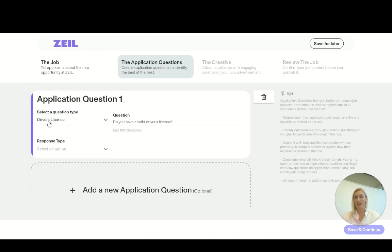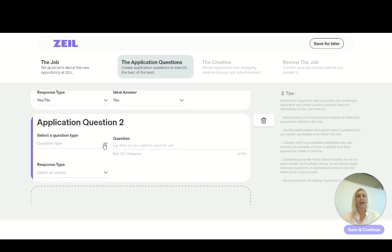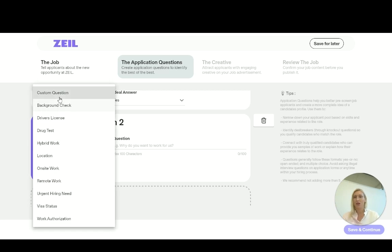I will do a driver's license question. Do you have a valid driver's license? I can choose whether that's a yes/no answer or a free text, and I can also give an unideal answer, at which point you will be able to see whether the candidates have answered that question according to your desired outcomes or not, and filter accordingly through the ATS. So you can either use one of the templates here, or you can build a custom question for yourself as well.